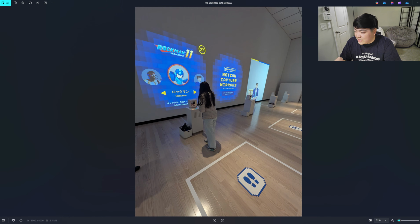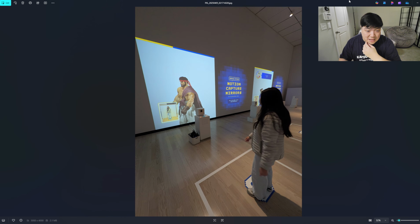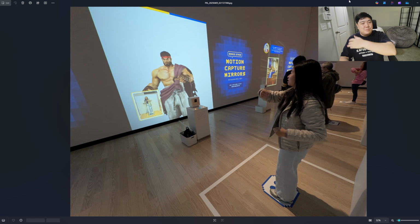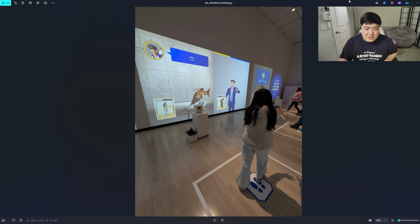You enter this room where it's one more interactive exhibit, and you can choose which character you want. So you could be Ryu, Megaman, Phoenix Wright, and then you are the person in the motion capture. I thought this was sick. I'm surprised they even let us take pictures of this. You can't take video, but basically Sarah is as Ryu right here, and then it tells you, hey, do some poses, do the Hadouken, you know, and then you're able to just fire it.